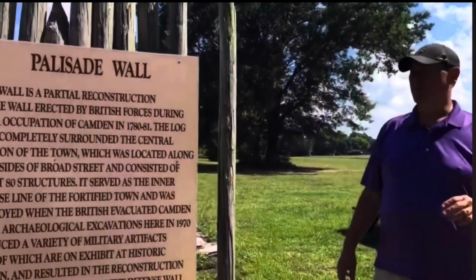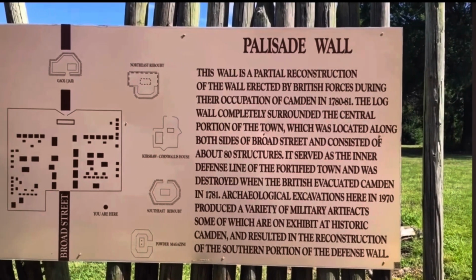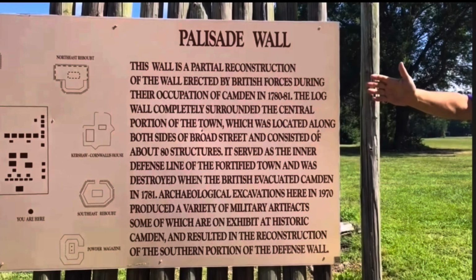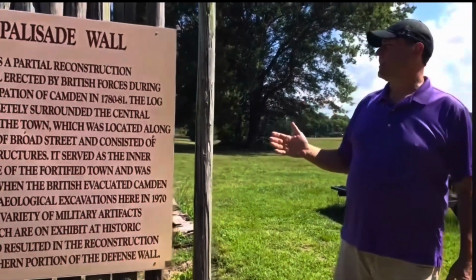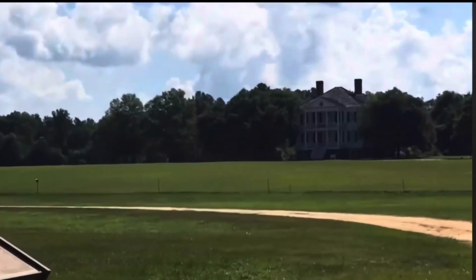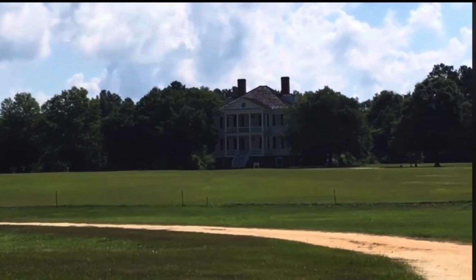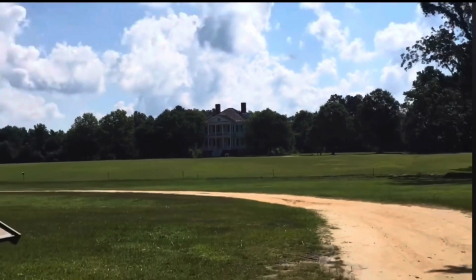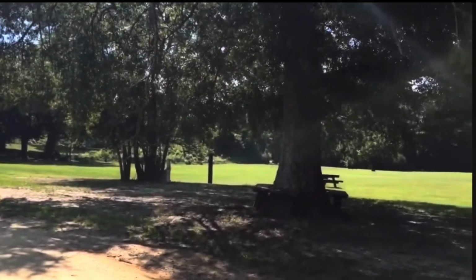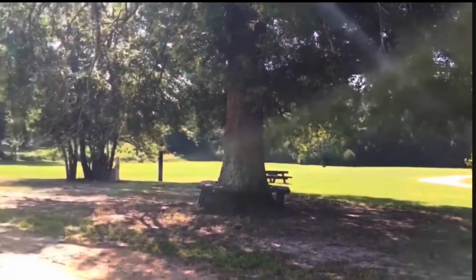Okay, we're here at historic Camden where there's a lot of historic buildings and things here, but here you can see a replica of a wall that Cornwallis erected that did a semicircle around the entire city of Camden. And if you look over this way, if Melissa can zoom in over there, you can see a replica built on the original foundation of Lord Cornwallis's headquarters that he used before the Battle of Camden and after the battle until he was forced to evacuate Camden in 1781. But if you look around, pan around, you can see it's a beautiful park here, all kinds of historic buildings, and there is a whole lot to see here.